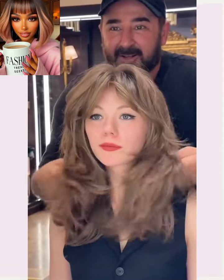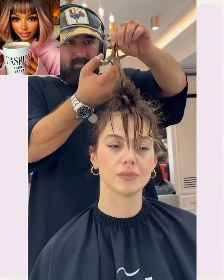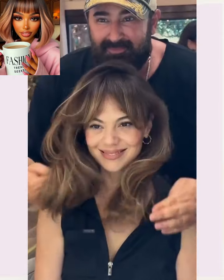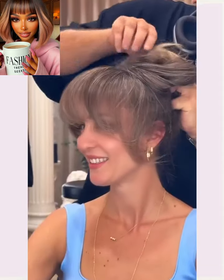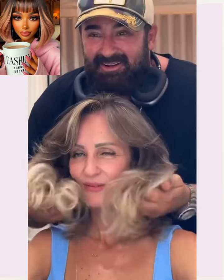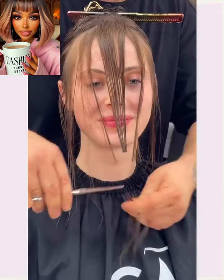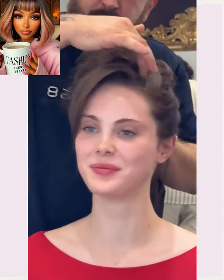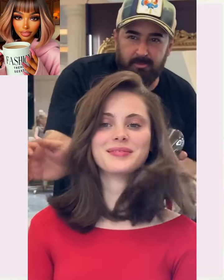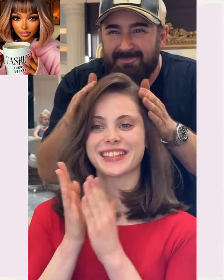And then we have a layered haircut style. Beautiful layers. Followed by another layered cut. And this is a very popular hairstyle at the moment. We're seeing so many different layer variations. Ones from the 70s, the 90s. A lot of retro inspired layered looks.